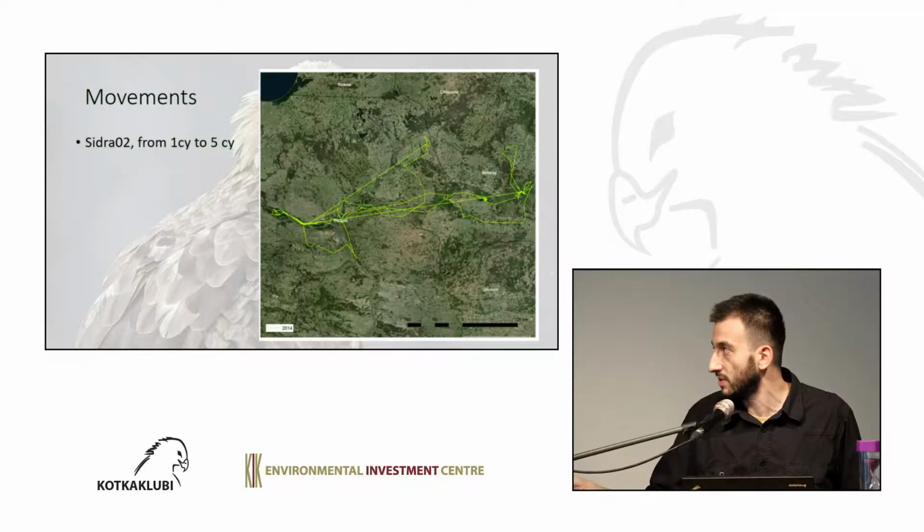This is a bird which was tracked for 4 years. There was a trip to Lithuania, through Belarus, but generally it stayed almost half of a year in the parents' territory. Then it moved to the valley of the Vistula, the greatest, the biggest river of Poland. Here is a very good place for white-tailed eagles.